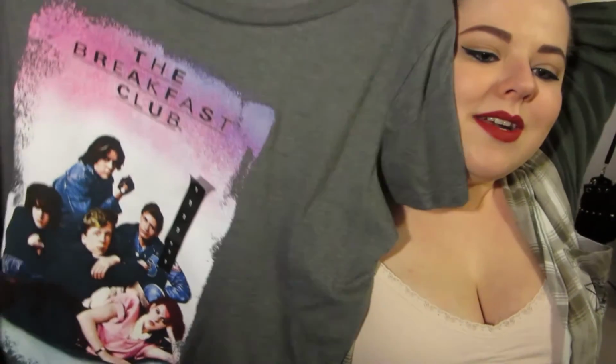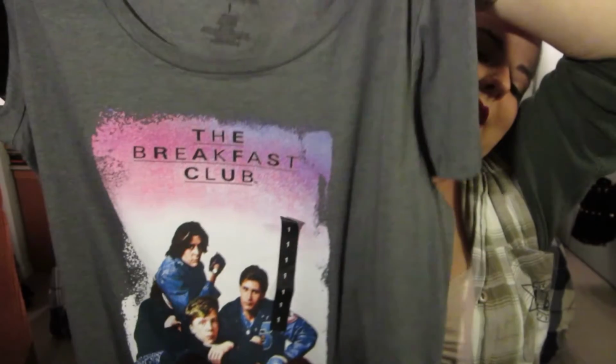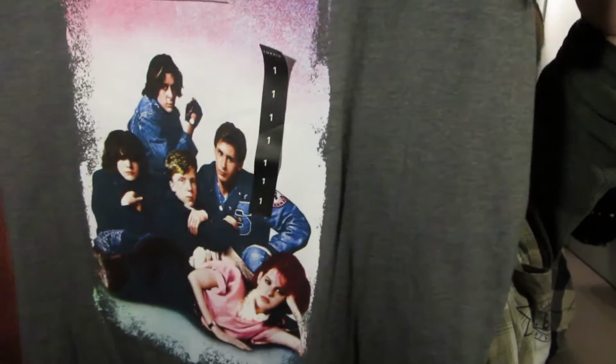And this is probably the best fitting thing I got. This was originally $34.50. They covered up the sticker and I got it for $26. I think this is one of the ones I paid for. This is in a size 1 as well, and it is a Breakfast Club shirt. The Breakfast Club is pretty much one of my favorite movies of all time. It has been since at least high school, if not earlier. And yeah, it's just got the great colored picture of the cast, and I really like it.